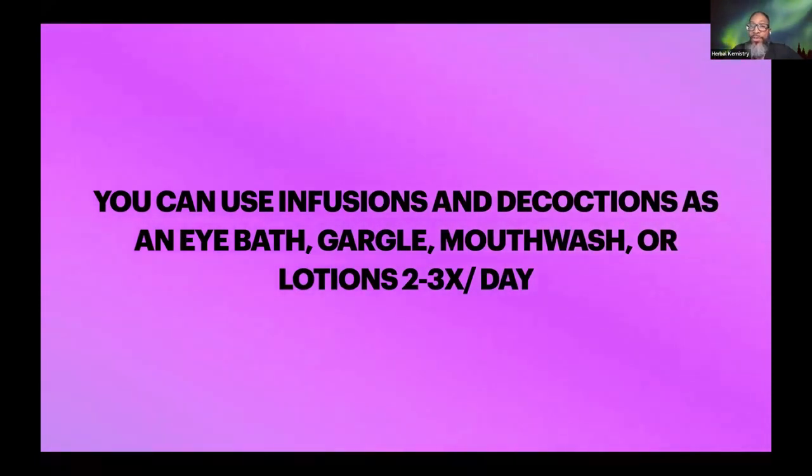Because remember, anything that's water soluble is not gonna last very long inside the body. It's gonna get absorbed very quickly. So you're gonna wanna make sure that it stays in the system consistently. So if you're taking a tea for a cold, you're gonna wanna drink that tea 4 times a day.